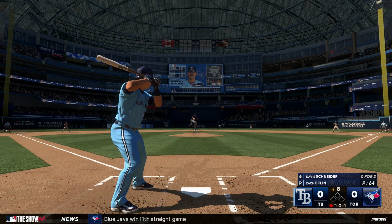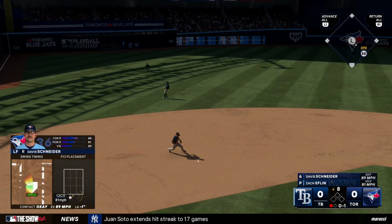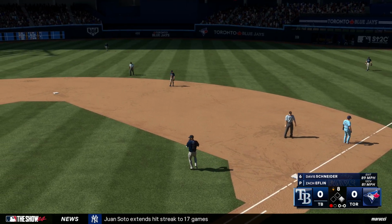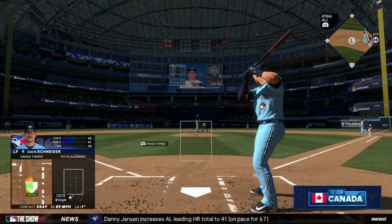Righty delivers. On the ground to third. Dives, but it kicks off his glove. Can't get him, though, and the winning run is on. And now Kevin Cash. Now on the bump, Colin Poche.